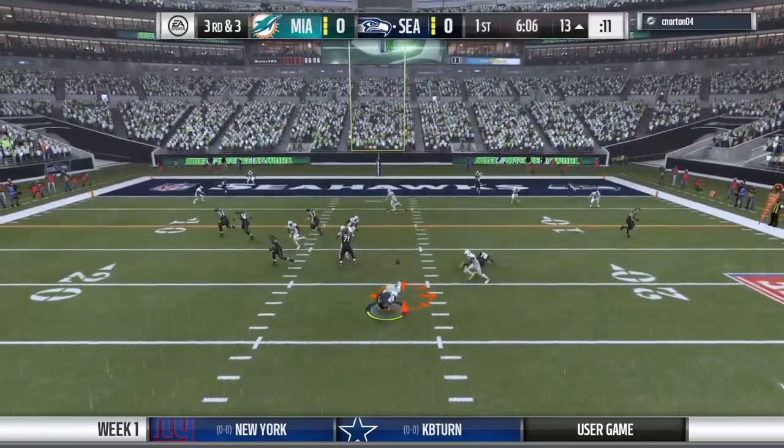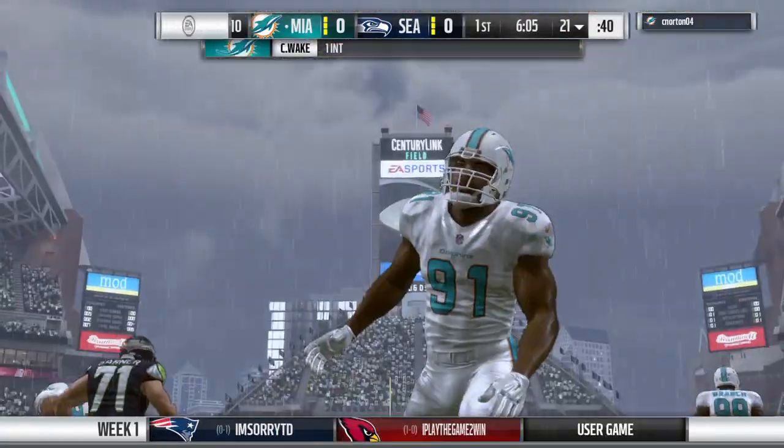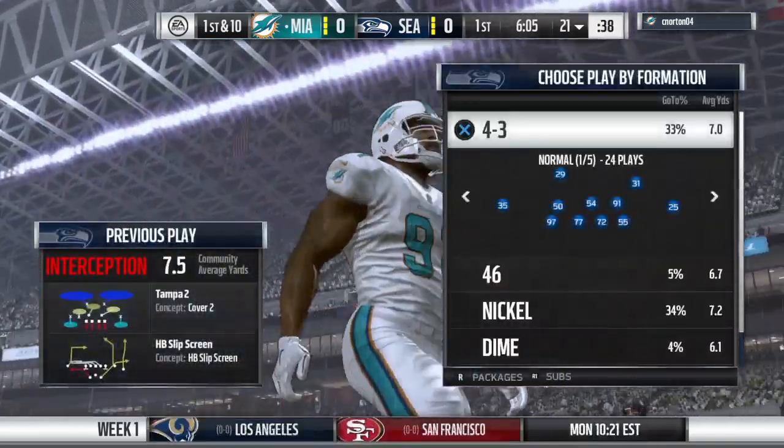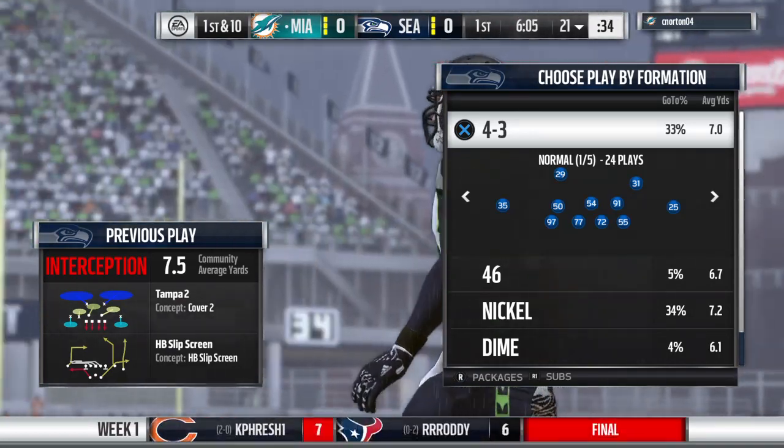Wilson now to throw on 3rd down. And this is going to be intercepted. A great read, and it's picked off. And his guys are going to take over at the 21-yard line. And the Dolphins offense now ready to go back out on the field.